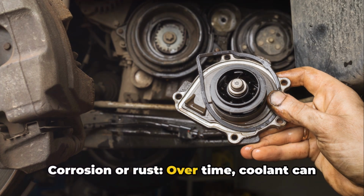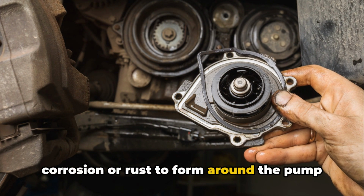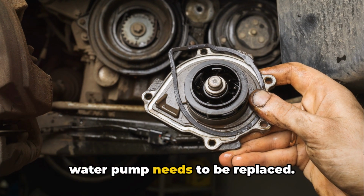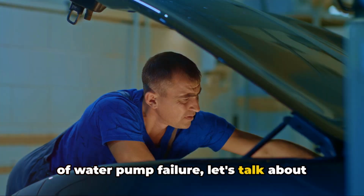Corrosion or rust. Over time, coolant can leak slowly from the water pump, causing corrosion or rust to form around the pump or its mounting surface. If you notice any corrosion or rust in this area, it's a good indication that the water pump needs to be replaced.